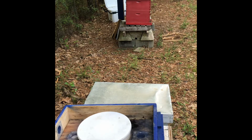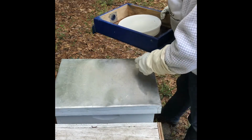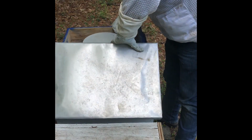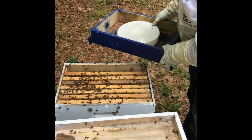All right, we got the bees set in place now. Make sure you guys can see this with the camera. So what I'm gonna do is try to ease the top off. Hopefully I can keep these things kind of calm. And then I'm gonna try to slide that feeder right on top as I take the top off so that I don't spook these girls too much. I don't know if you guys can see this. Let's see. They are absolutely packed out.